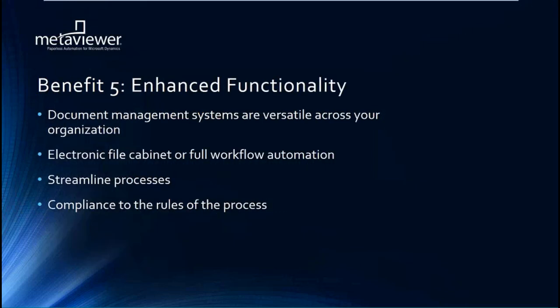All right, benefit 5, enhanced functionality. Document management systems, today we focused on, as my example anyway, the most popular solution: that invoice processing side of things and the interactability with the financial systems, and having that control, efficiency, and visibility. But really, a good system like MetaViewer, you can actually leverage across your enterprise.